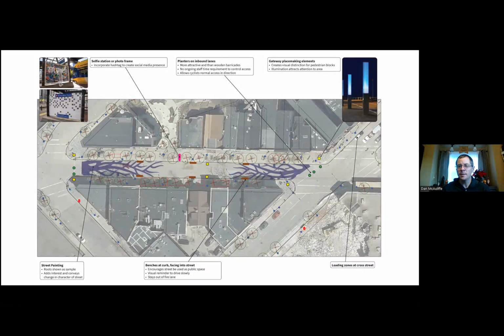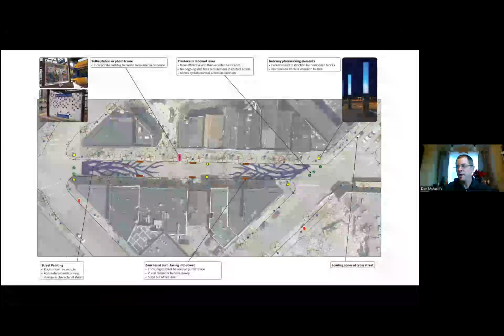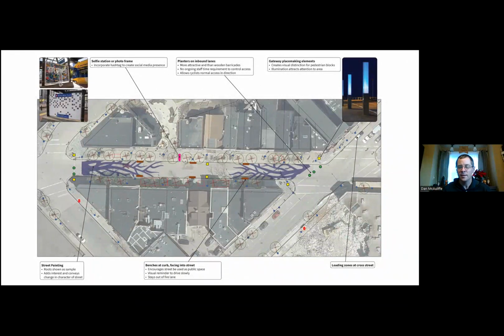And also, it does begin to have a larger vehicular, visual and physical presence. So a car can relatively easily drive through a barricade. Driving through a 2,000-pound planter full of soil and plants is a different story. And so from a physical as well as perceived safety issue, these can be a pretty significant upgrade. Looking at some gateway elements at the end of the blocks to call out that these are kind of a special place. And some street painting. This is something we're looking at as a way to create an identity, just some interesting character. This is just exploring an idea.